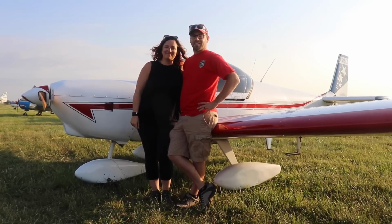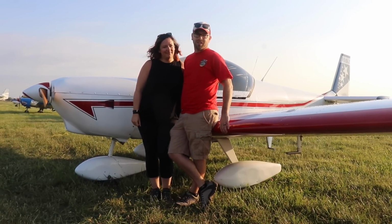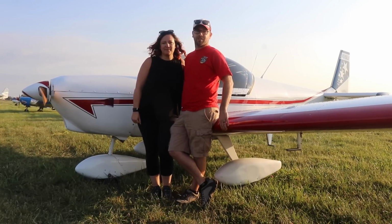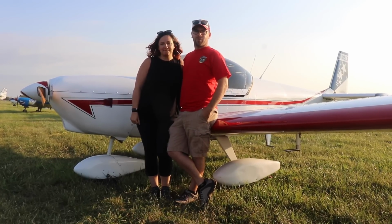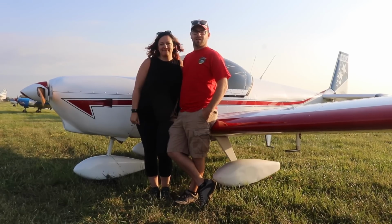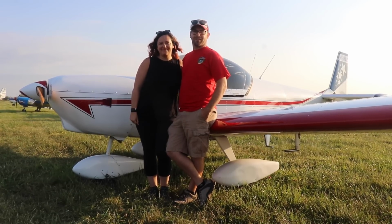Hi, we're Tom and Casey Cox from Franksville, Wisconsin. We have this 601 that was finished in 2015. We recently purchased it. It's a 3300 Jabiru. Went down to Texas, brought it back home 2 weeks ago, and back over here to Missouri for the homecoming.